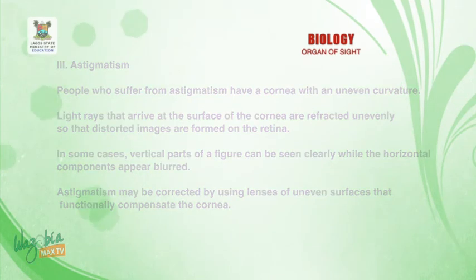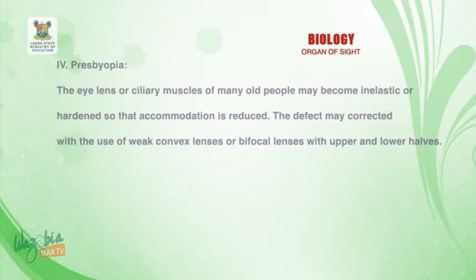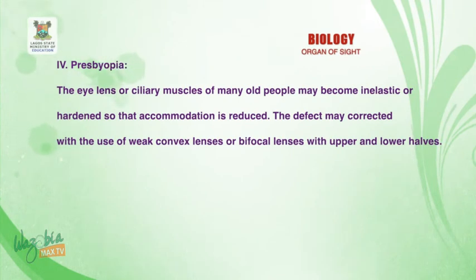The next one is presbyopia. The eye lens auxiliary muscles of many old people may become inelastic or hardened so that accommodation is reduced. The defect may be corrected with the use of weak convex lenses or bifocal lenses with upper and lower halves.